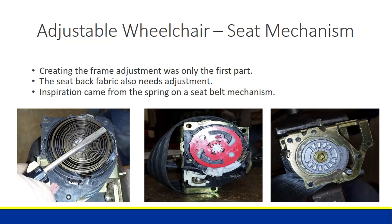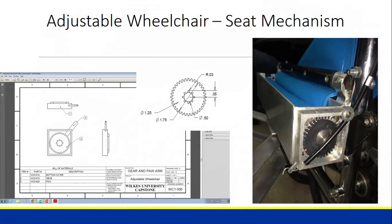its proper position. So basically the driving mechanism is the physical diamond shaped frame on the bottom, and then the seat just goes with it. The seat fabric just goes with it. And there's just another view of the ratchet and pawl system. So here's the gear teeth, and then here's the engagement mechanism that we designed.